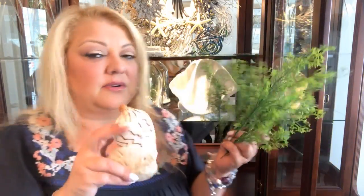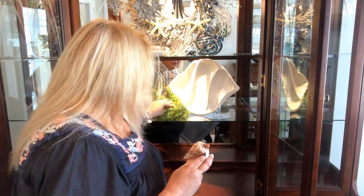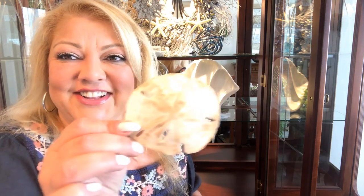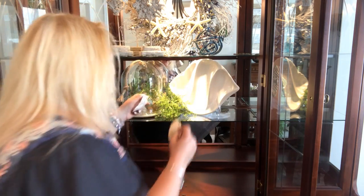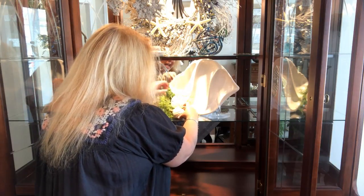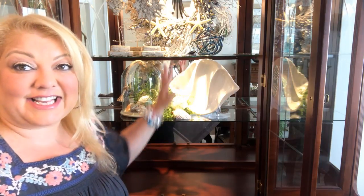And then I got two shells. Hold on, I'll show you what I wanna do. So I'm just gonna put the little greenery pick there. And then this sand dollar, can you see it? Is actually from the Gulf Shores. And so is this. This is from my vacations and travels. And I just thought, just to add a little more sea stuff, I would do that. So then that's the first and second shelf done. Okay, let's do the third.